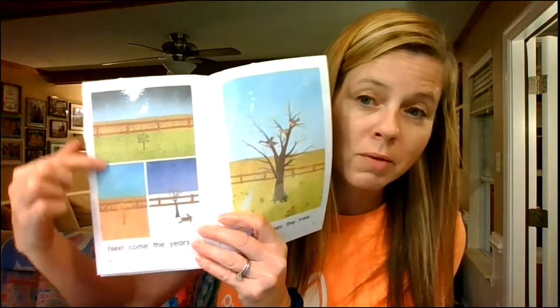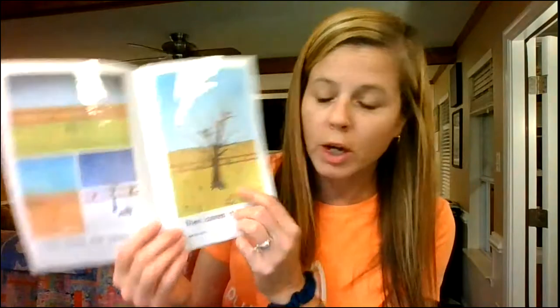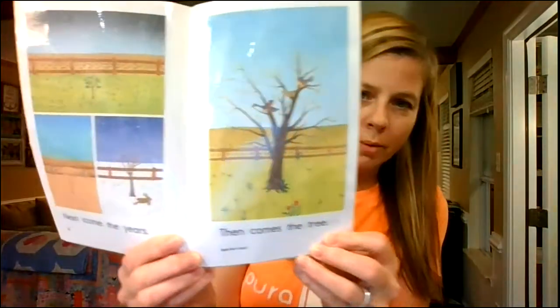Do you know what a sprout needs to survive? It needs soil, it needs sunlight, it needs water, and it needs space. And of course, if it's a tree, it needs lots and lots of time. So this says, next come the years. Okay, because we have lots of seasons, but it takes a lot of years for it to get to be a tree. Okay, then comes the tree.